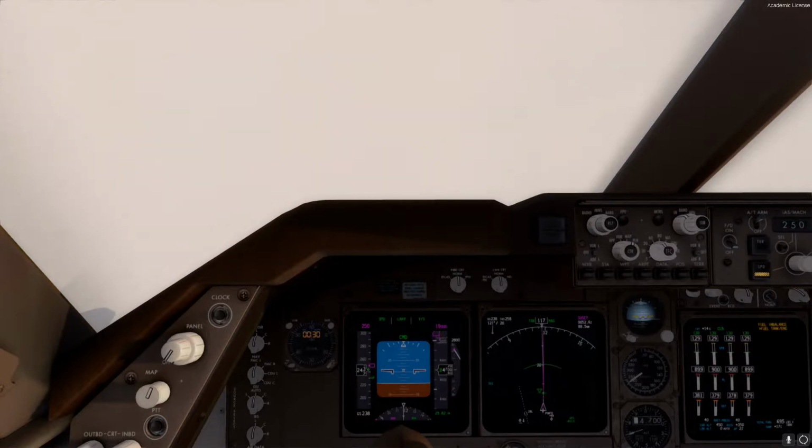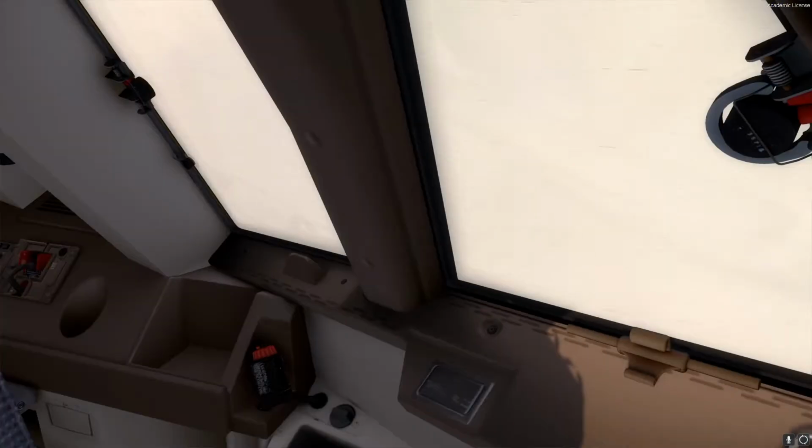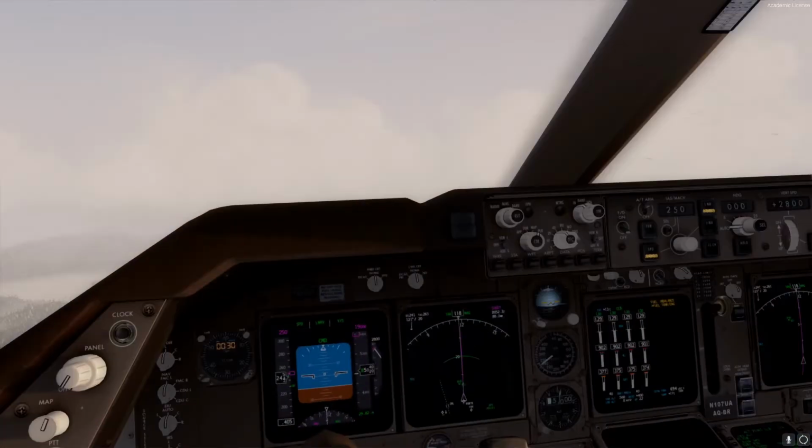So we're probably about to get some bumps here. Kind of crazy. But hopefully, I think we'll be fine. I think we'll be good.